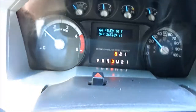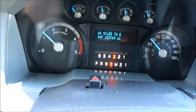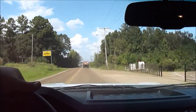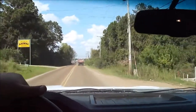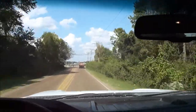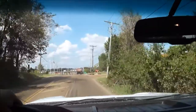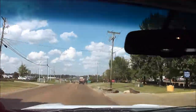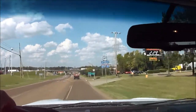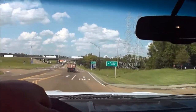So like right now, it won't shift past third, right now fourth, fifth, and there's all 6. What that's handy for is if you're pulling a heavy trailer or something, and it's downshifting in and out of 6th and 5th, then you can lock them out. Or if you're in stop and go traffic and you're barely crawling along, just lock them all out but first. That way it's not shifting back and forth all the time. So it's just a handy setup.